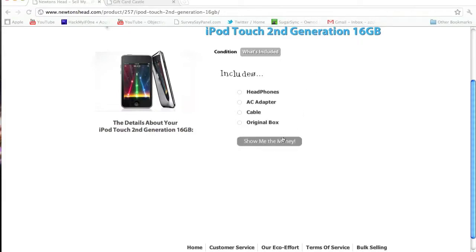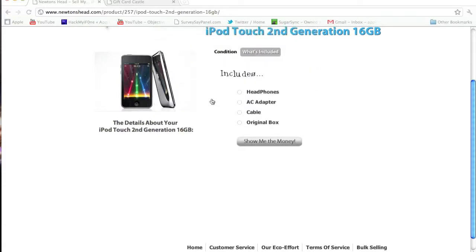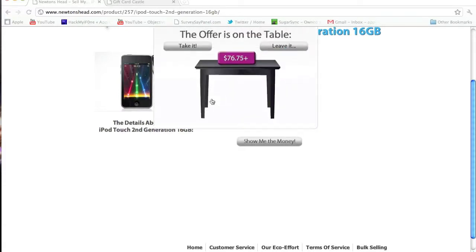So we're going to assume that you're not going to ship anything. You're just going to hit show me the money, and you're going to want to go, let's go. They're going to then give you a price. So for an iPod Touch, second generation, 16 gigabyte, they're going to give you $77. And you might say, what? $77? I paid $200 for this a year and a half ago.